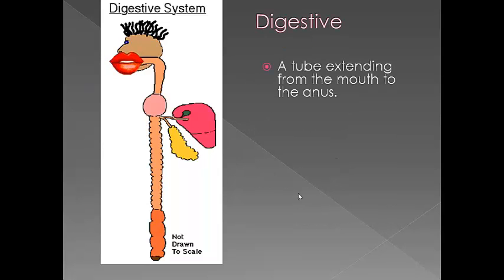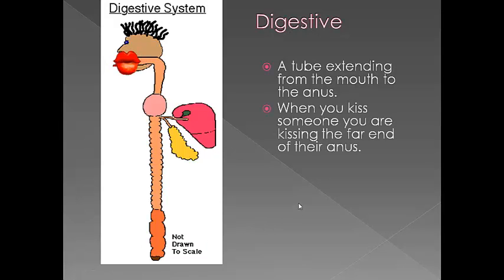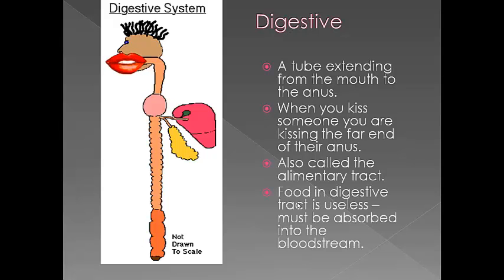Your digestive system goes from your mouth all the way down to your anus, also sometimes called the alimentary tract. And again, food is useless unless it's absorbed into the bloodstream. The example you can use is corn on the cob. When you eat corn on the cob up here, what ends up coming out down here? Basically corn not on the cob. So when you see corn kernels in your poop, basically you were not able to break them down and absorb them, so they don't supply you with any nutrients.